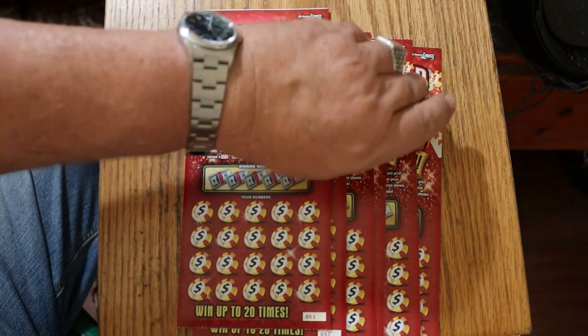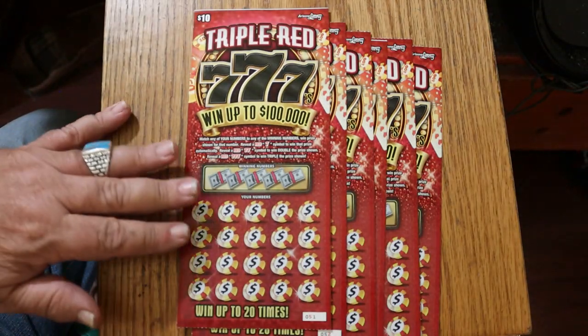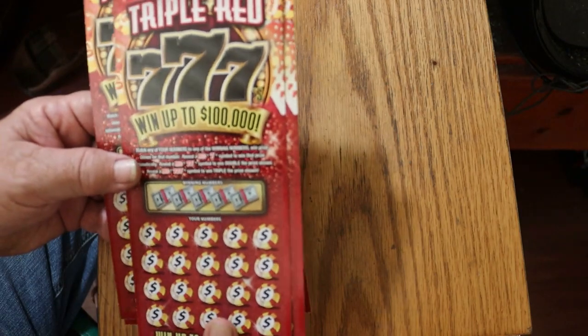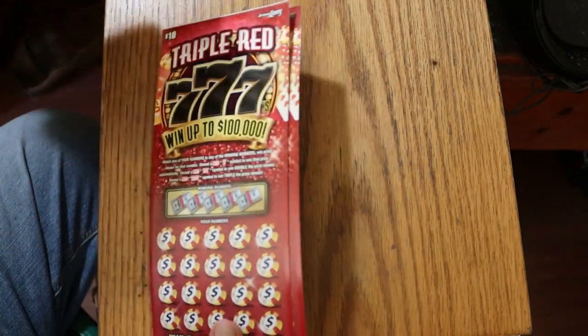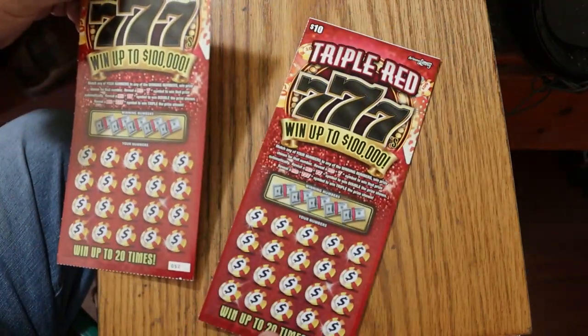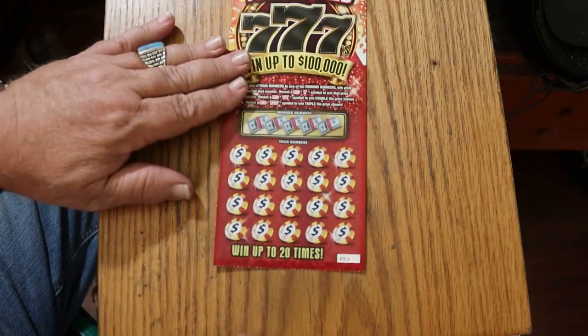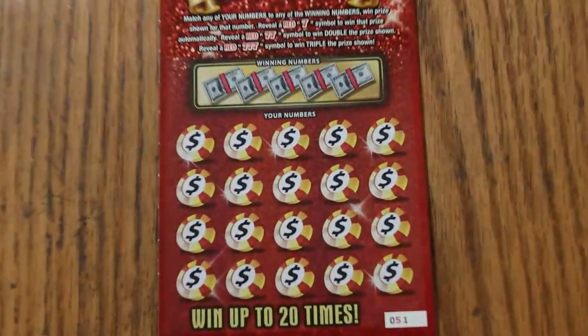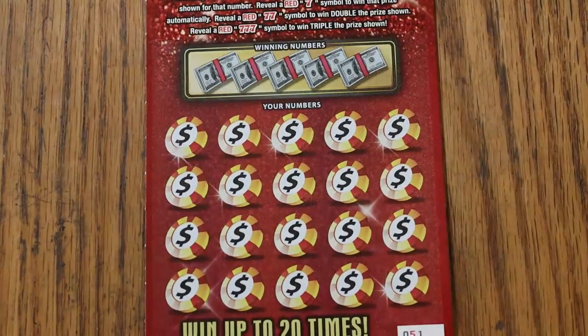I did have one big win on this thing way back when. I don't remember, it was months ago. It was a $300 hit. Very strange winning number. You don't see $300 tickets very often. It's the only ticket I know that has that, actually. So, we're going to get started right now.